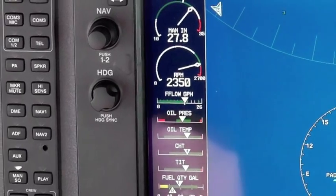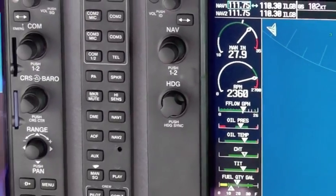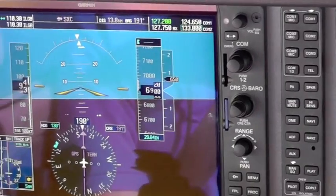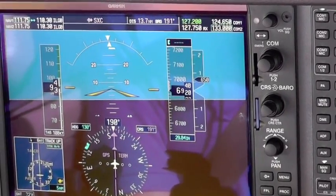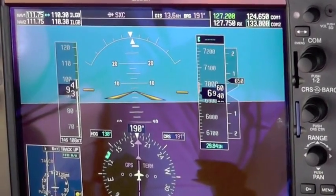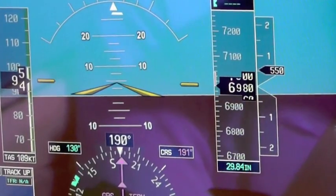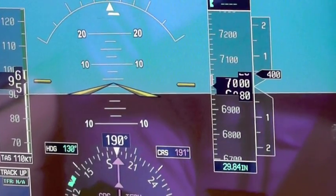Approaching our pre-selected altitude with the autopilot still engaged. You'll see the autopilot starts to lower the nose automatically as it approaches the altitude, and as it does so, it will capture 7,000 feet and will hold it.